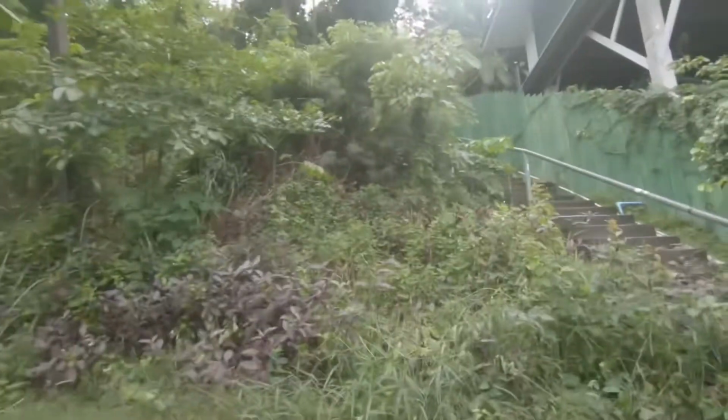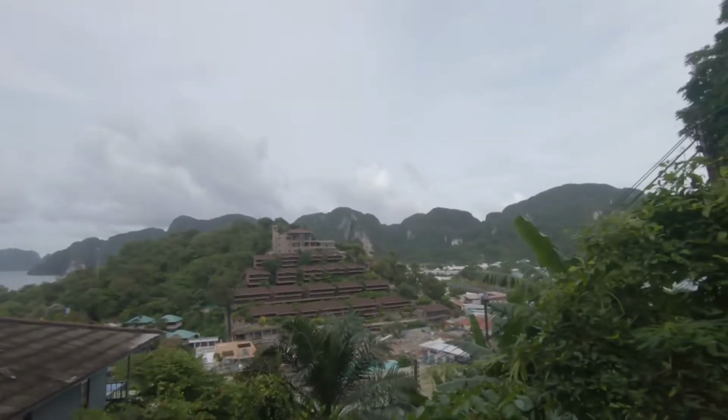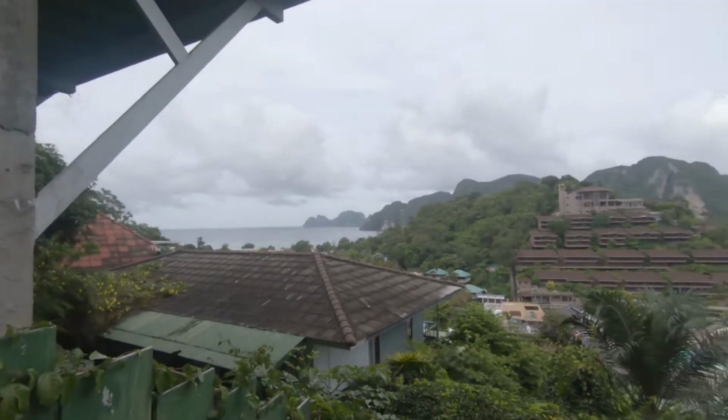I made it to Koh Phi Phi right now and we're hiking to one of the many viewpoints to see the unique shape of this island. I don't know how far it is, but check the steps. It's very early now, like 9 a.m., so there's nobody there. Hopefully we can have a little bit of a view here already, but I don't know how long the walk is, so I'll see you upstairs.